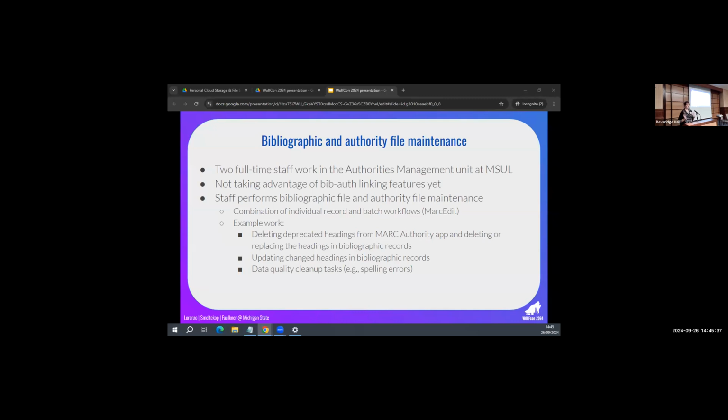And then the more interesting stuff, bibliographic and authority file maintenance. These are all the things that flow out of all the vendor work that's done. And I want to say the absolute most important thing to mention here is that the reason we're able to do the amount of work in this area that we do is because we have two full-time staff who are dedicated to bibliographic and authority file maintenance. And also they're just the best. They're really great at their jobs. So we are able to do quite a bit.